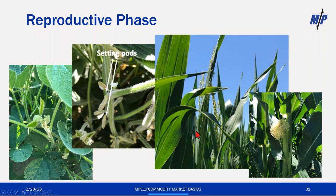The corn plant will start sticking these tassels up out of the top of the plant. This is where the pollen comes from. This is the male part of the plant.